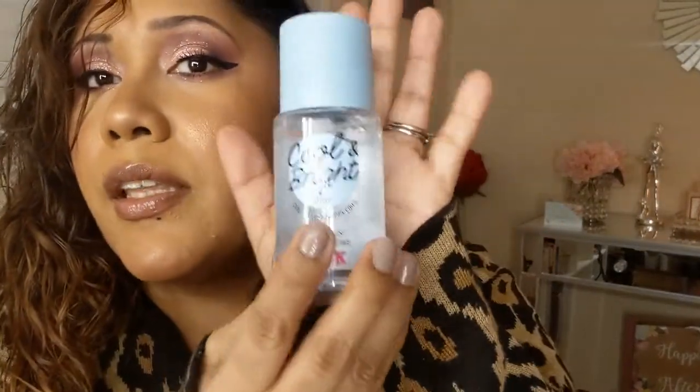So it is the Cool and Bright. I am really excited about this. It's the mini.